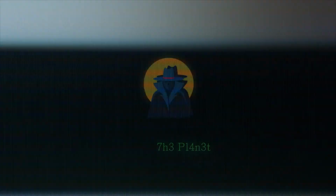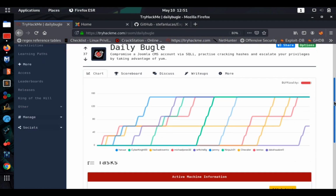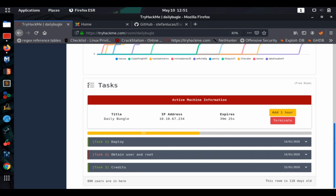Okay, so we do know that the box is marked hard for the difficulty. And the only difference between this box and any of the other machines that I've done in the past is that there's not that many tasks that we have to do. There's only pretty much two, if you think about it.